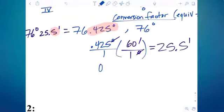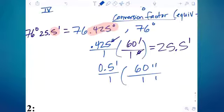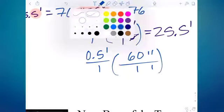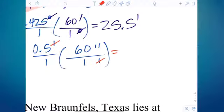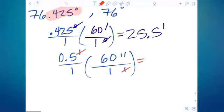Now you would just take the fractional part again, 0.5 minutes over 1. And now you want minutes to divide out, so you put minutes in the bottom. You want seconds to appear, so you put it in the top. And there are 60 seconds in 1 minute. Doing that stoichiometrically, notice that your minutes divide out, and you're left with seconds. Now you don't need the calculator for this, because what's 60 times 0.5? 30. And it terminates. That's seconds.